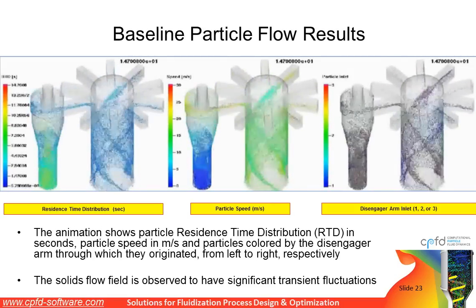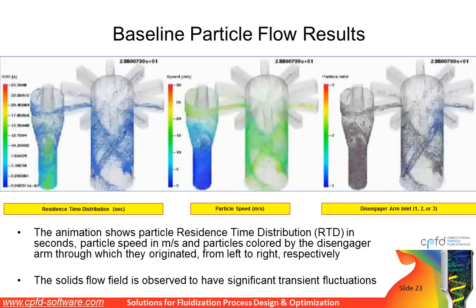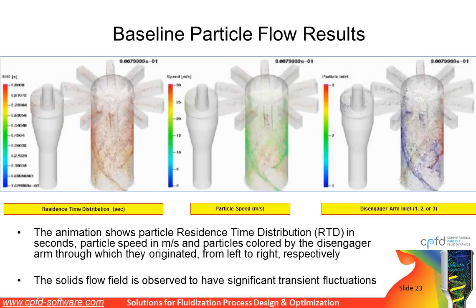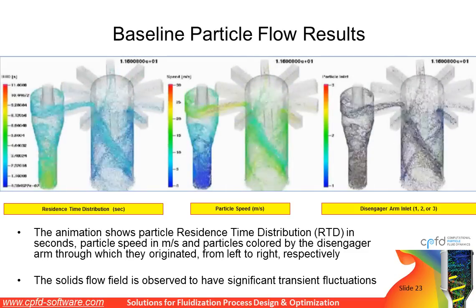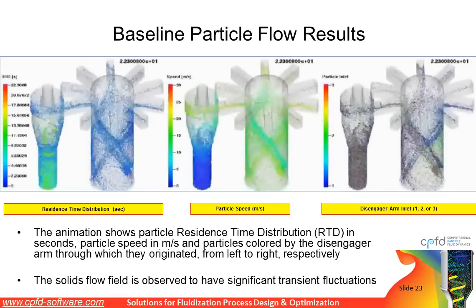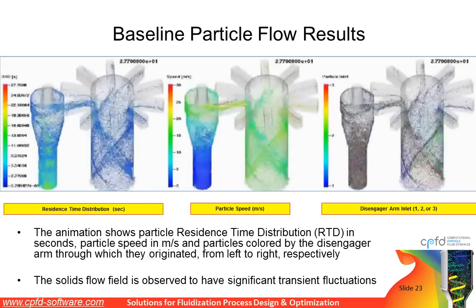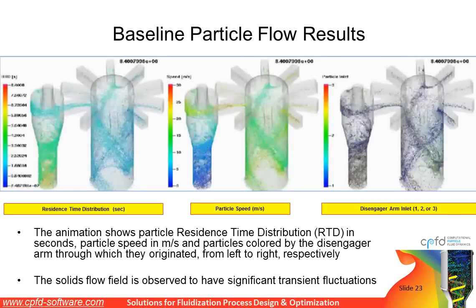One of the things that you can observe from this animation is that the solids flow field has very significant transient fluctuations. If you were to assume that your 10 cyclones are carrying the same load at any given instant in time, that would be an incorrect assumption. If you were to assume that the 10 cyclones carried the same load on a time average basis, you'd also be wrong.